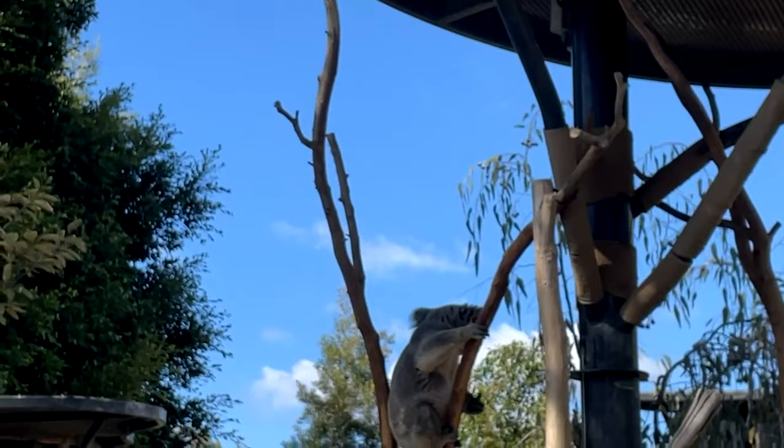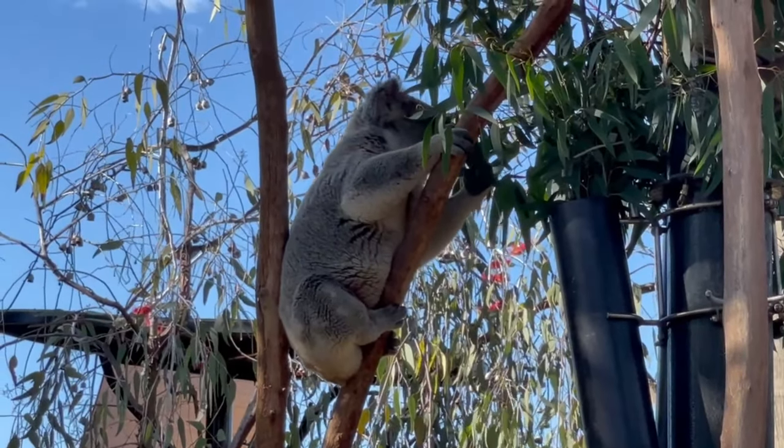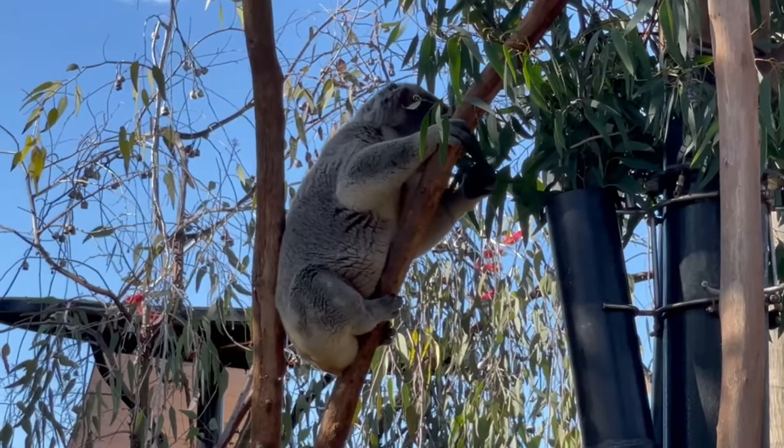You will most often catch the koalas sleeping, since they sleep about 20 hours a day. This is due to their low-energy diet, which consists entirely of eucalyptus, whose toxic leaves take a lot of energy to digest.